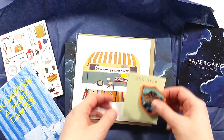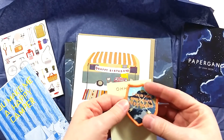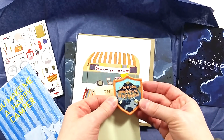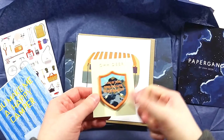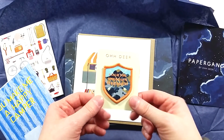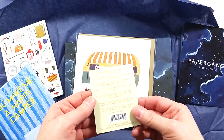And I only got happier with the next item, a fabric patch. I love fabric patches a lot. I always seek them out when I can, so to get one in the box was a super nice surprise. I didn't even know Papergang could possibly include those.